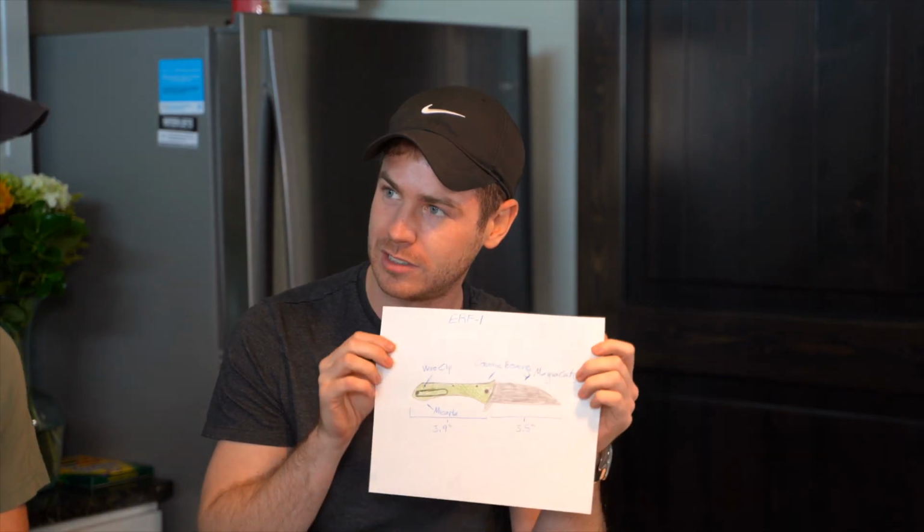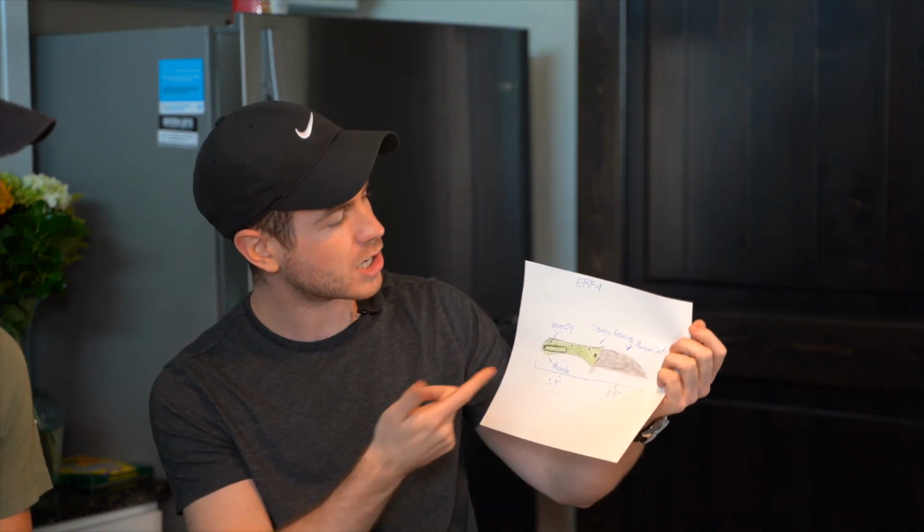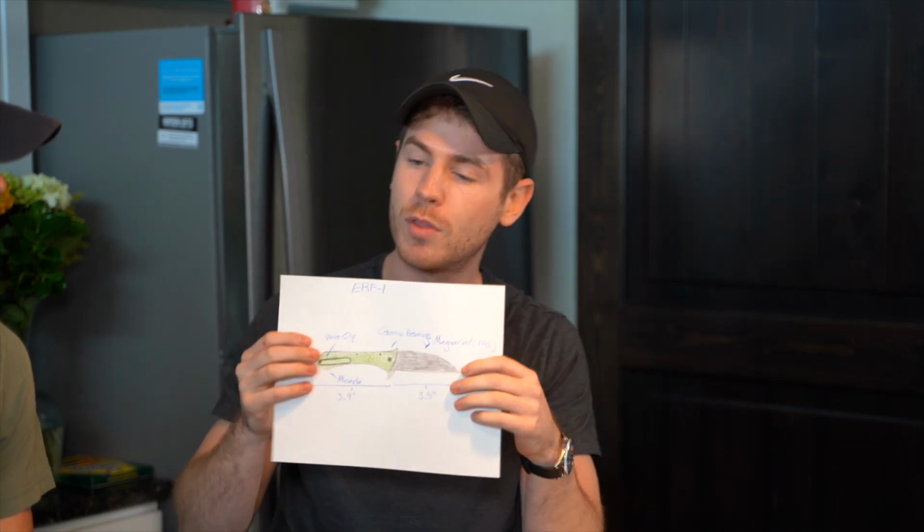So this one here is almost 8 inches overall, like 7.4 inches overall. Kind of soft green micarta, wire clip, and that's pretty much it. The name of mine is the ERF1, the Evan Rogers Folder 1. Nice. Oh yeah, yours is the turtle shell, Everett. Yours is the EV31. Mine kind of looks like a SOCOM. It does. I get that.